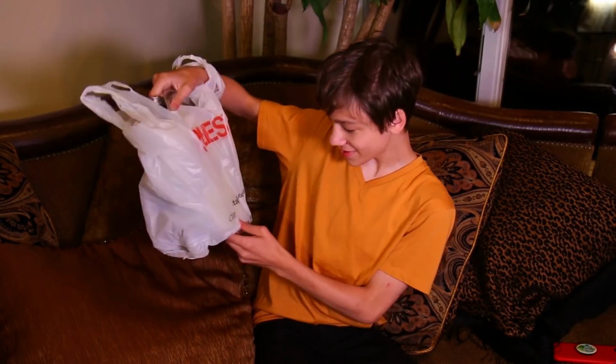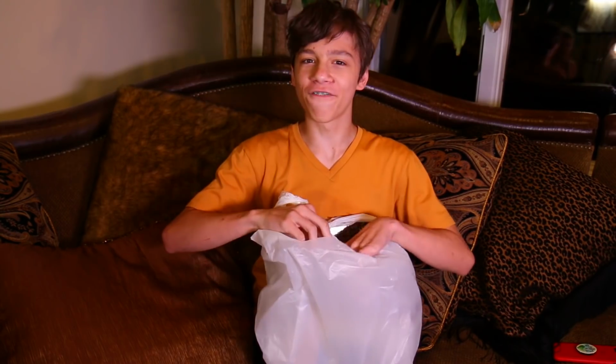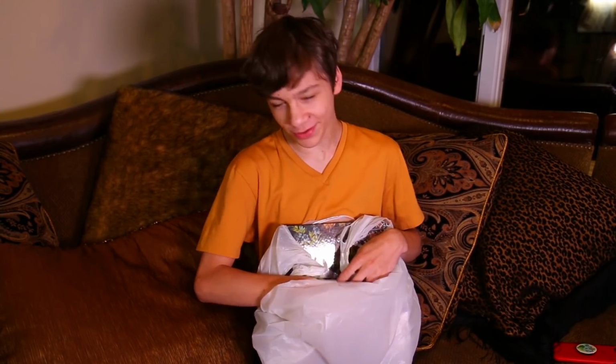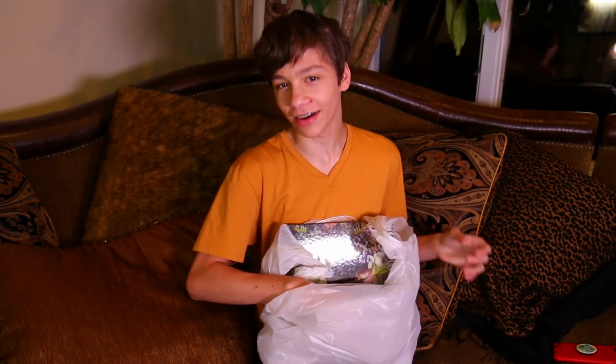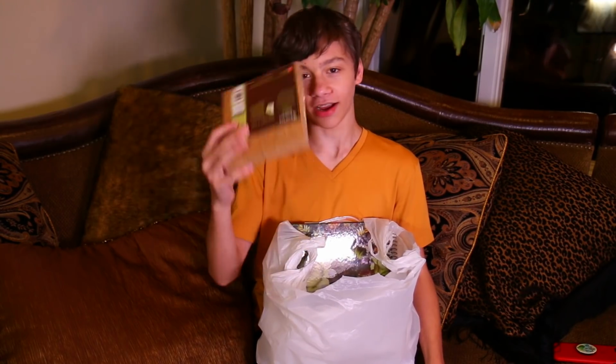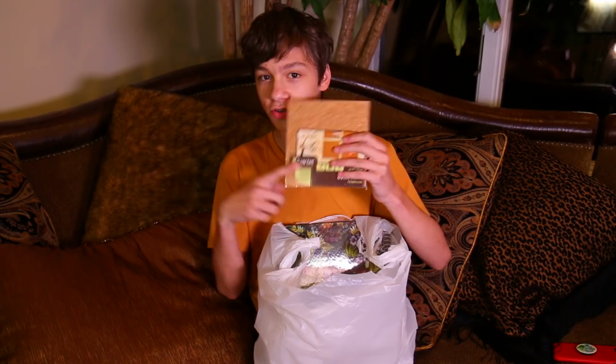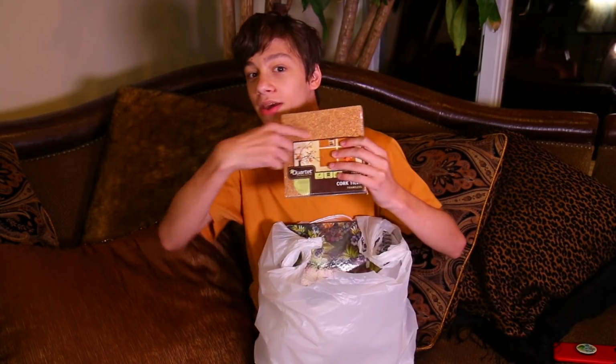So here is everything I got from Staples store. But first up, let me tell you, I'm going into 10th grade and I'm homeschooled, so I don't need a lot. So first up, I got these cork boards because they have nothing to do with school, I just needed them to put pins on.